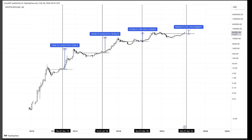Zooming out, we can see that after each halving, after this halving, we climbed 12,000%. After this halving, we climbed 3,000%. After this halving, we climbed 700%. If we only climb 150% after this halving, that could still lead to a very beautiful price between 100 and 140K. Because if we are near the halving around 70K, we will grow with 140%, just calculate, we will definitely go above 100K this time. And 140K is a very beautiful target.